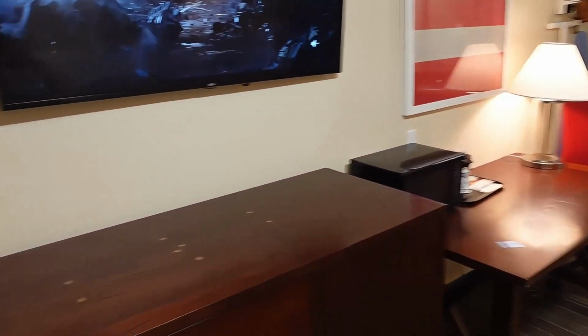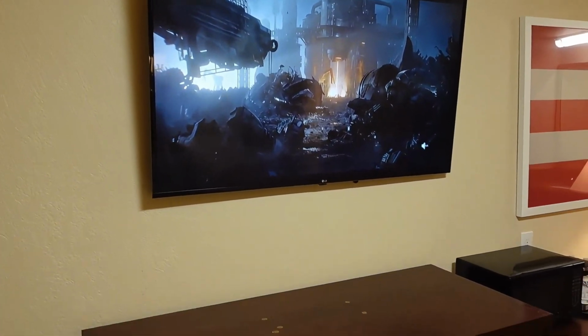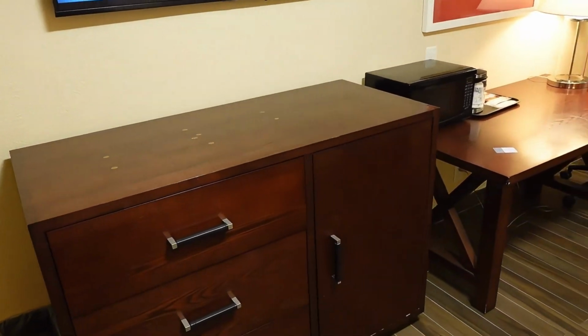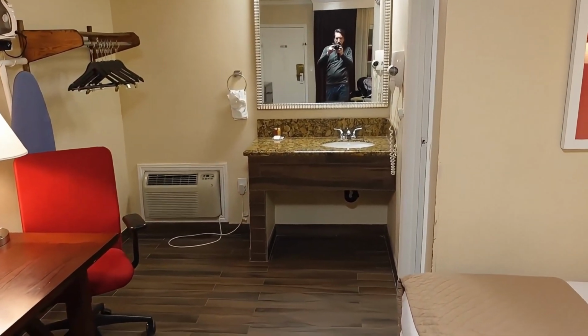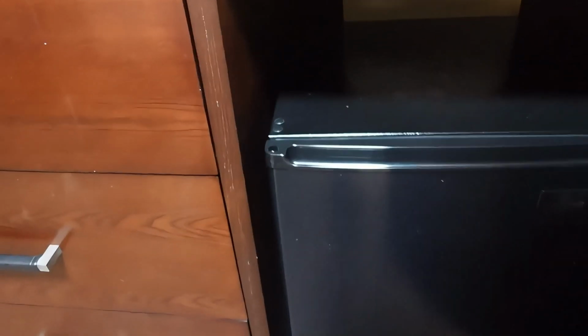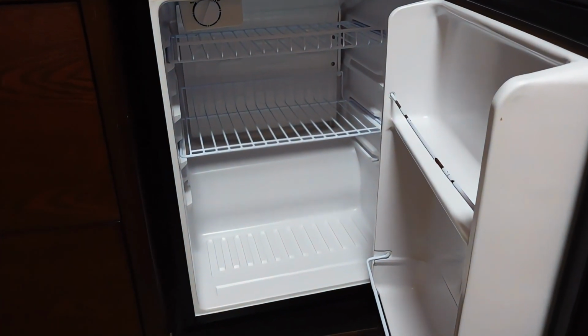And then on the other side of the room, you do have a full-size mirror. You have your TV. You have some drawer space, a microwave, a little desk, and you also have your sink. We'll check it out right now. Pretty average size drawer space. Inside here you do have a refrigerator if you did want to bring some refrigerated items.